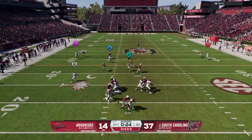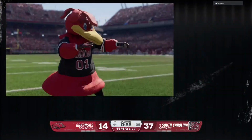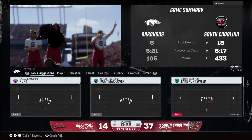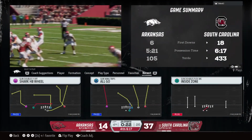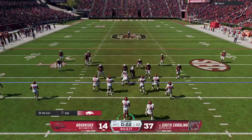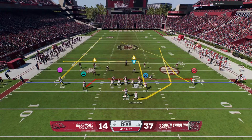Wilson will throw. And the pressure gets there. And down he goes at the 18. Defense will use a timeout. 22 seconds remaining in the game. The offense will use a timeout. Clock is stopped with 22 seconds left. That earlier sack really set them back, but they'll still go for it here.